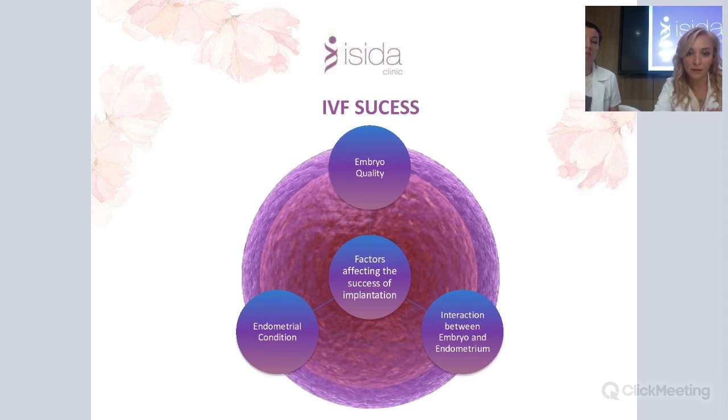So, as you can see from the previous slide, there are 3 main factors that influence the best outcome and the best implantation in the process. This is embryo quality, which has to be without genetic anomalies and of great quality. The endometrial condition, without any changes, which has to be receptive. And the interaction between both. Without all three factors, there is no success in the process.